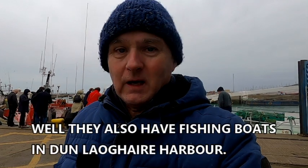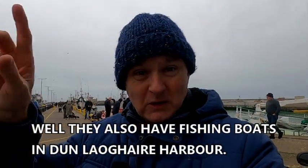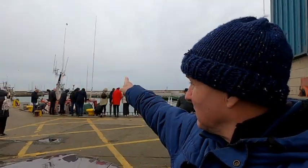Howth would be a big fishing village here on the east coast, and it's definitely, I'd say, maybe the only fishing village in Dublin city, if you know what I mean. Because this is Howth, which is a peninsula on the northeast of Dublin city. Dublin Bay is just out there. So yeah, lots of fishing boats and fish restaurants here in Howth.